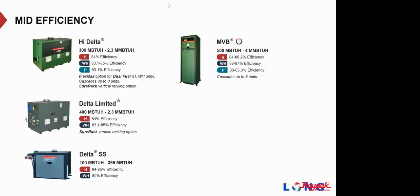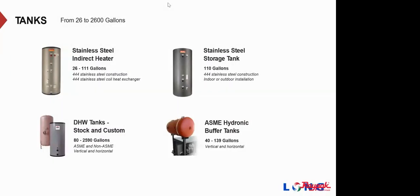Mid efficiency, we don't really dive into this too much on the new construction, but there's still quite a big market out there for mid efficiency replacement boilers. And we've got a boiler to match anything. So that's really what I wanted to emphasize, is we have products to match any application that you come up against. We also offer storage tanks from 26 gallons all the way to 2,600 gallons.